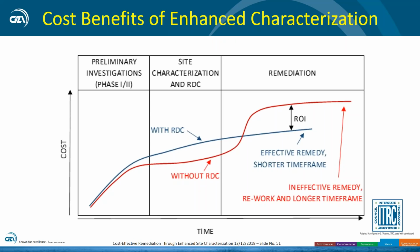One of the ITRC slides can be looked at in terms of the effectiveness of enhanced characterization. So this is remedial design characterization in blue. There's a cost increase, but you can see in terms of the rate of return, that cost increase is very effective in terms of reducing the time of the remedy as well as the cost of the remedy.